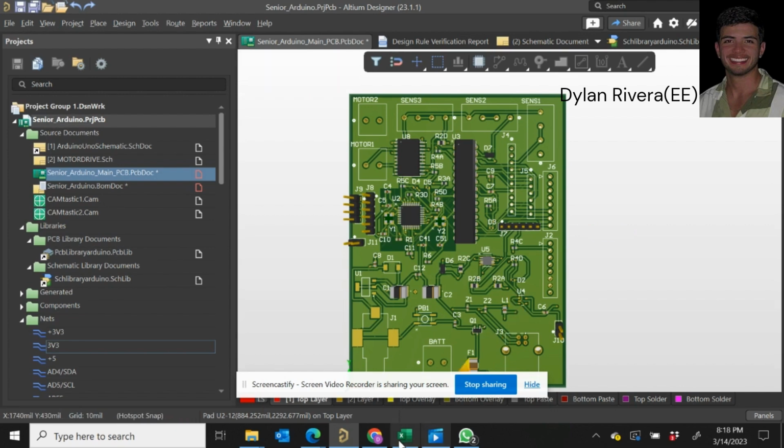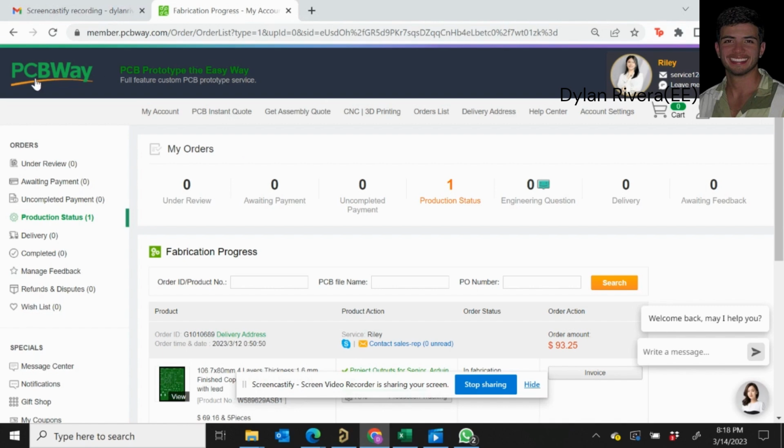Now I proceeded to order it on a page called PCB Way. So first I put in my PCB board, all the files. It went under review. They made sure it was good from their side. They had no questions. It went through, I paid for it, and now I'm waiting for it to arrive. It's in production. It should arrive here in about 3 days.